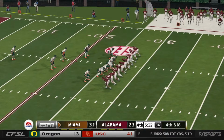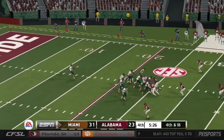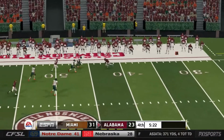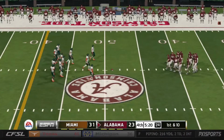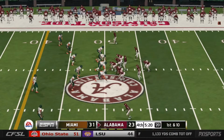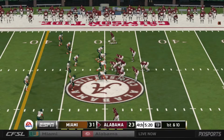So a 4-play drive and not much time off the clock. So Alabama, despite going for it, not getting it, does have an opportunity to drive the ball down the field and get the game-tying touchdown. And the return there by Fant going to be 11 out near midfield. Here's the thing, though. Had they kicked the field goal and got the ball back and then get a touchdown, they'd be in the lead. They wouldn't need the 2-point conversion. So, again, we'll have to see how that affects Alabama as this game progresses.